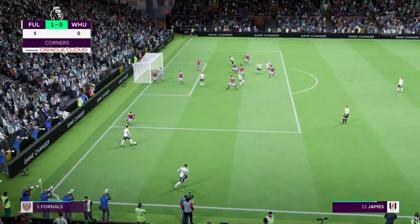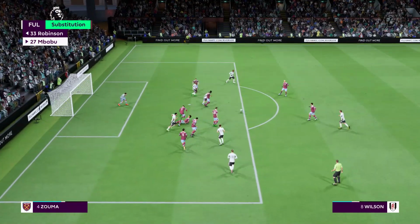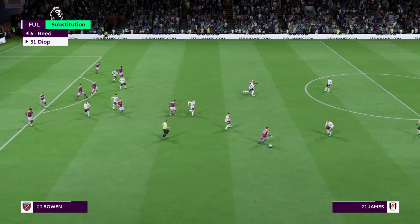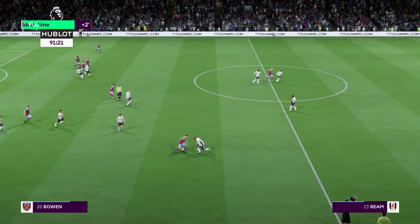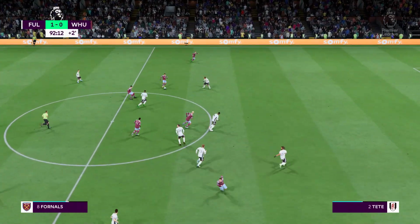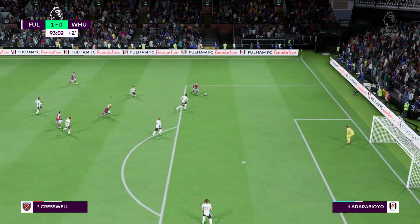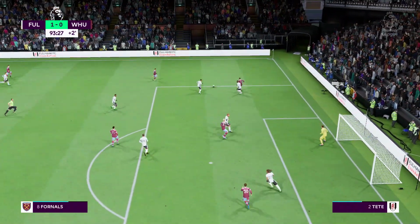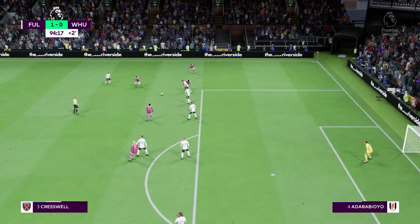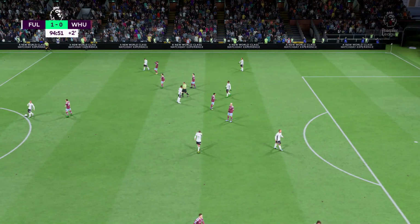Short corner favoured. And no way through. Gianluca Scamacca. Intelligent threaded pass here. Fornals. Terrific block. The referee blows for full time.